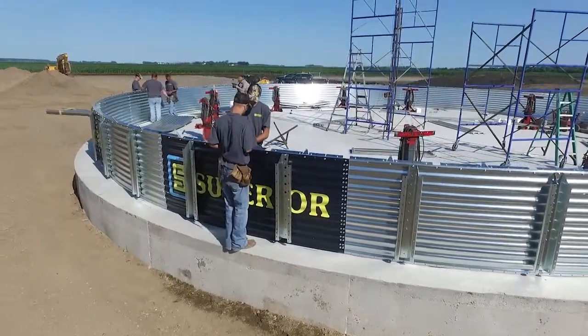Also joining us is John Ingolstad, International Sales Manager. What kind of trends are you seeing from an international standpoint? More and more storage needs.